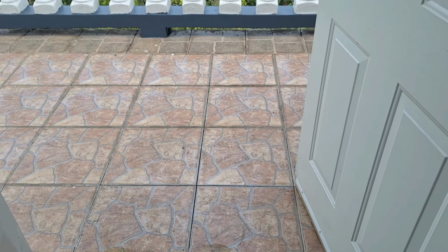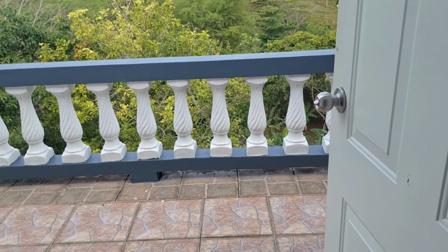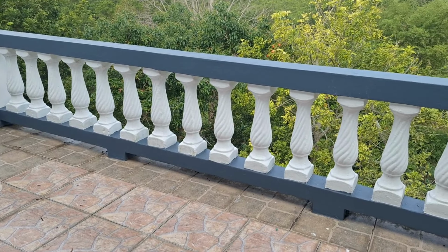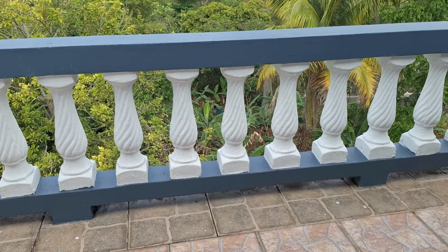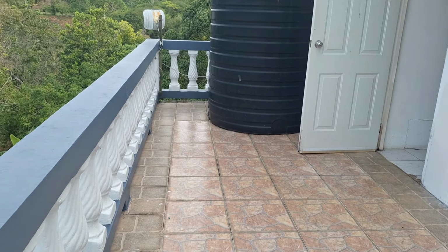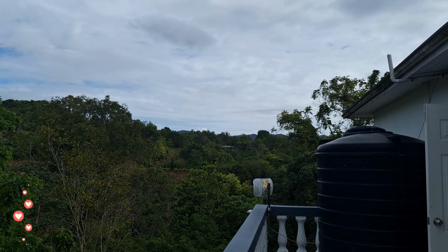Now, yes, guys, this house is full of balconies. Let me say it again. The house is full of balconies. This is the back balcony to upstairs. Now, this balcony is by far my favorite, and here's why.